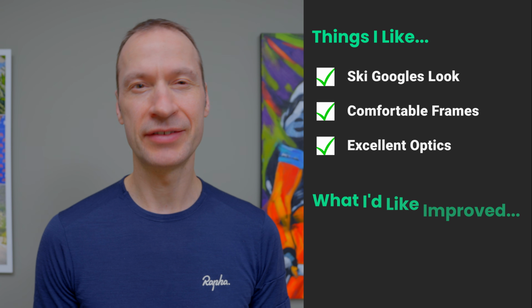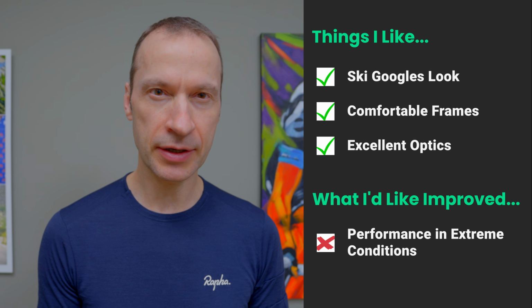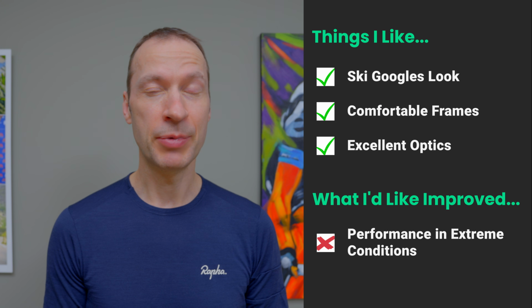What I don't like is that when riding in extreme conditions like fast downhills, I need to be a bit careful that they don't fly off my face in strong winds. Now that I know it can happen, I know what not to do, but it's something you have to be aware of. So all in all, I'm really happy with my Oakleys, and I give them both a score of 9 out of 10. Near perfect and my favorite pair of Oakleys to date.